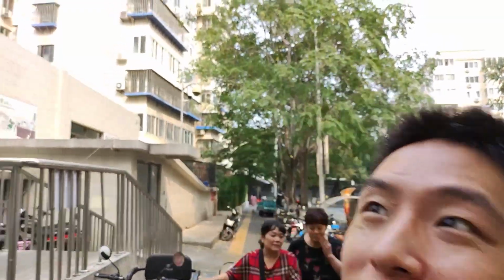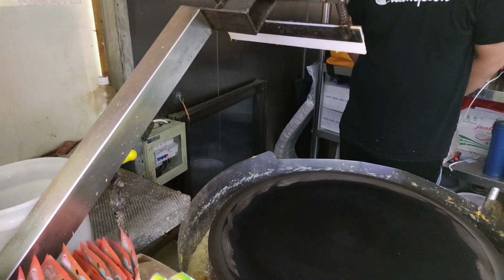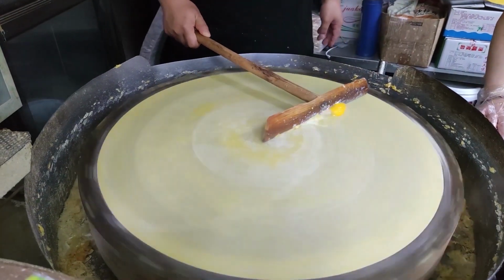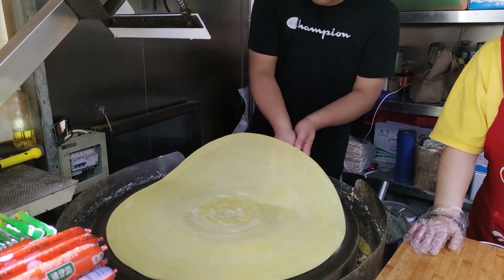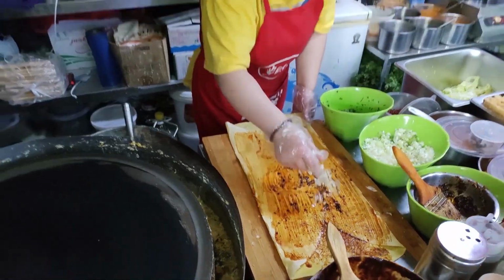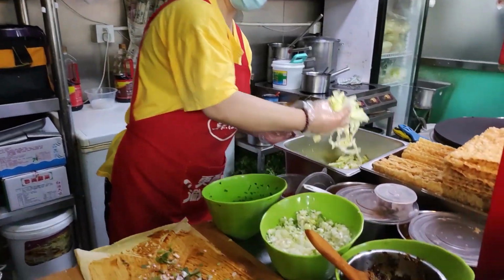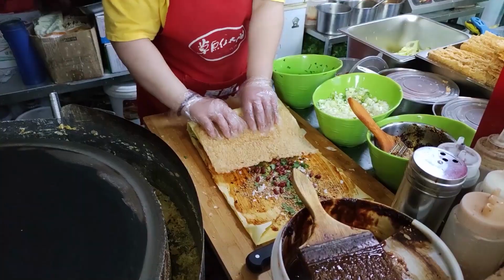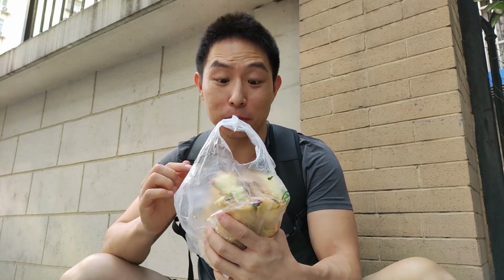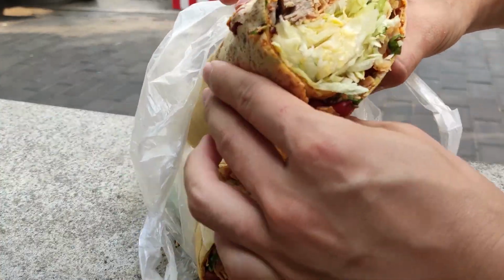Alright guys, our first stop is just right up front. It's actually inside a supermarket. Let's go check it out. Alright guys, finally getting my 杂粮煎饼, and let me tell you, this is gigantic. Half of it is probably enough for a normal sized adult. First bite.